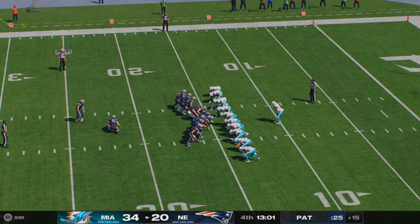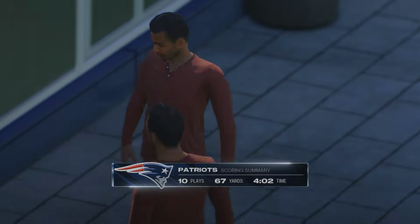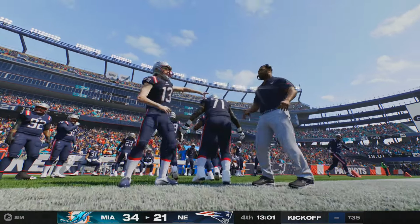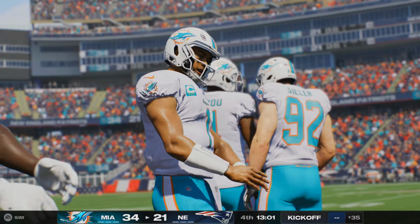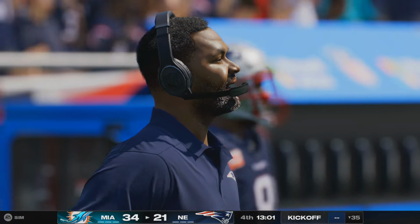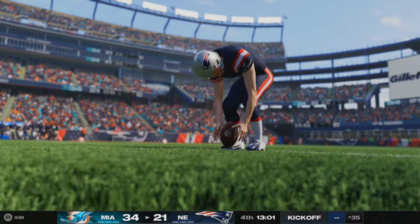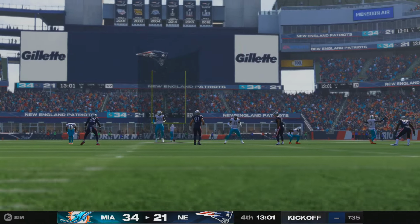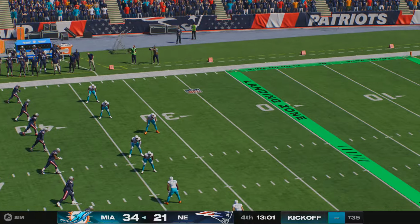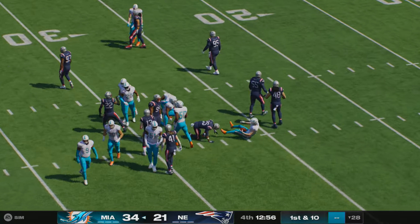Now Joey Slye for the point after. And that will cut this lead down to 13. So that one, a pretty time-consuming 10-play drive. And it was Kendrick Bourne who was able to cap things off with a touchdown. Joey Slye now to kick off after the touchdown. And they will wrangle him down a couple yards shy of the 30.